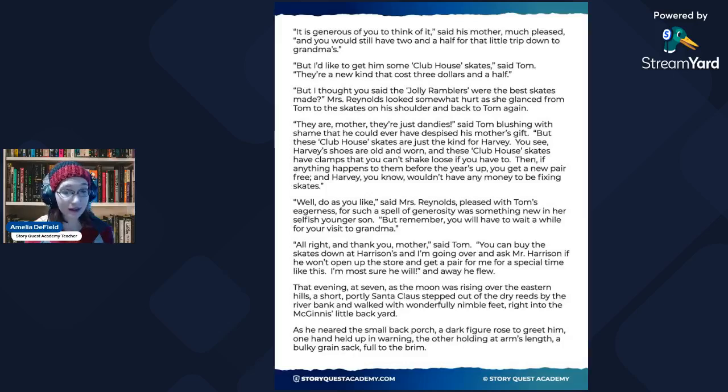That evening, at 7, as the moon was rising over the eastern hills, a short, portly Santa Claus stepped out of the dry reeds by the riverbank and walked with wonderful nimble feet right to the McGinnis' backyard. As he neared the small back porch, a dark figure rose to greet him, one hand held up in warning, the other hand holding at arm's length a bulky grain sack full to the brim.